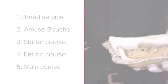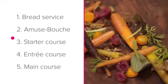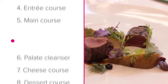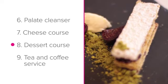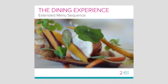So to recap, an advanced menu sequence consists of bread service, Amuse Bouche, the starter course, the entree course, the main course, the palate cleanser, the cheese course, the dessert course, and the tea and coffee service. Well done on finishing this lesson on the extended menu sequence.